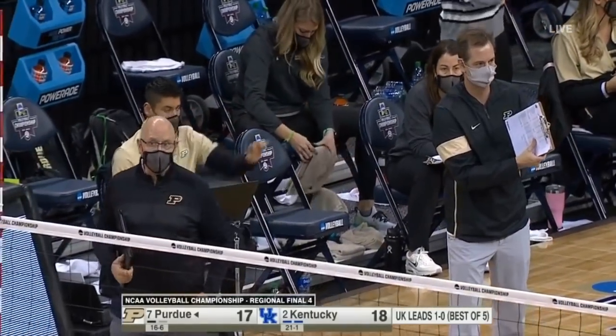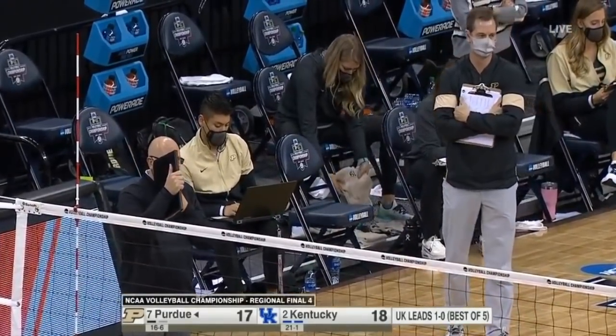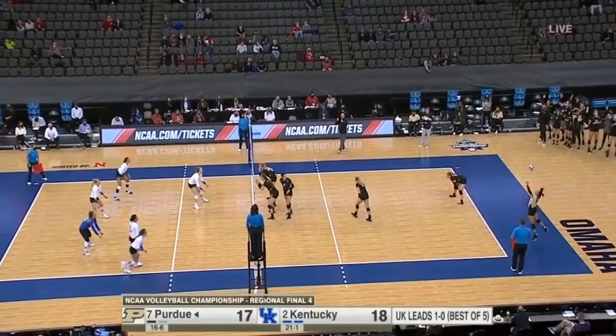Newton with an out-of-system swing once again, and vital. Purdue staying in contact with the second-seeded Kentucky Wildcats.